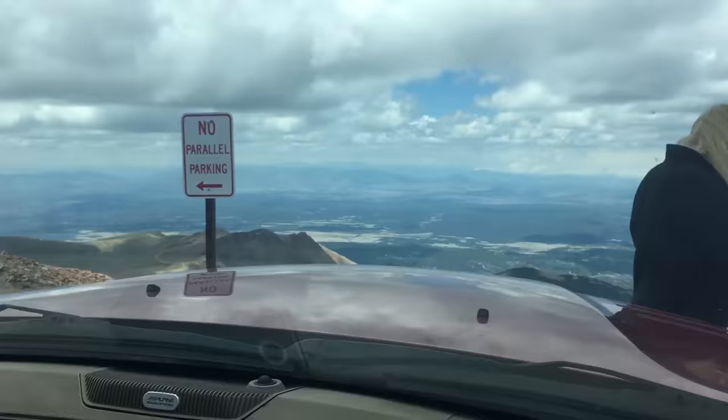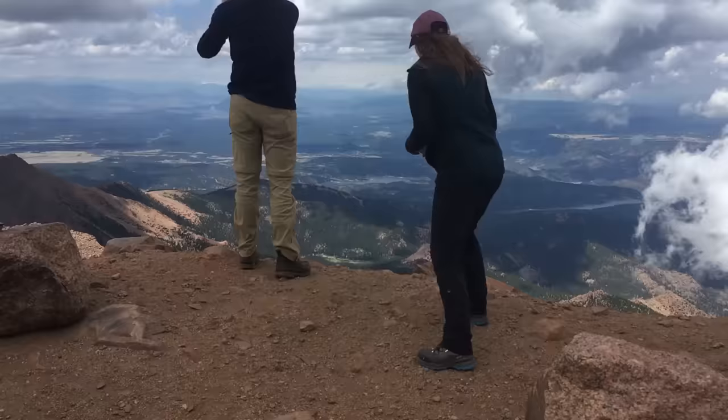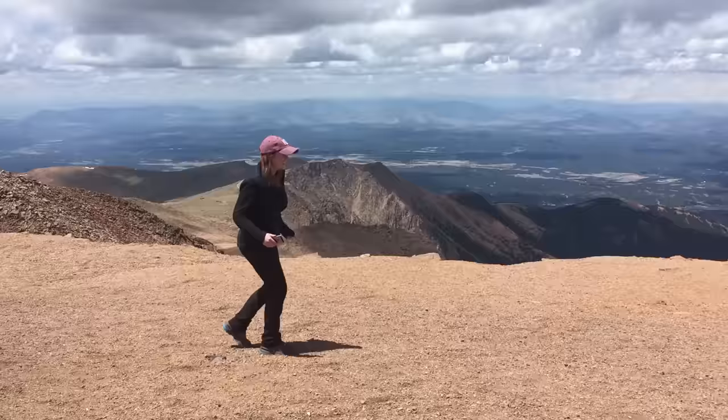Out the front of our truck window, it just doesn't even look right. We got to the top and it was a partly cloudy day, so we could see a whole bunch of stuff, but we also had this huge cloud coming up the mountain, and we were in the clouds, but we could still see. It was just an awesome experience, awesome view.